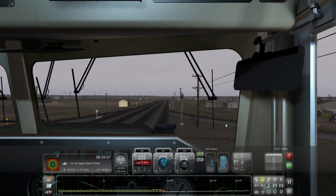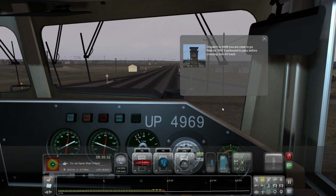Dispatch to 4949. You are clear to go. Wait for 7847 eastbound to pass before crossing onto track 3.